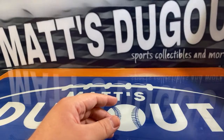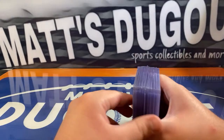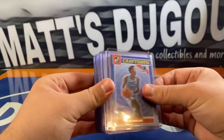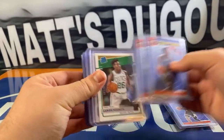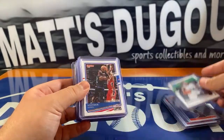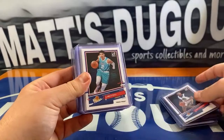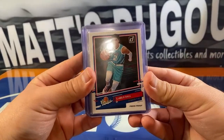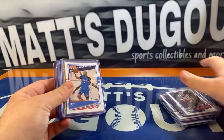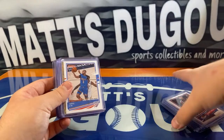Those over there. In our last stack, we had Craftsman, Trey Young, Ja Morant, LeBron James. We had rated rookie purple to 199, press proof Aaron Nesmith, Montrezl Harrell to 349, the rookies James Wiseman, the rookies press proof of LaMelo Ball, very nice, and Anthony Edwards hit all three on the rookies insert. Yeah, that's what they're going for.